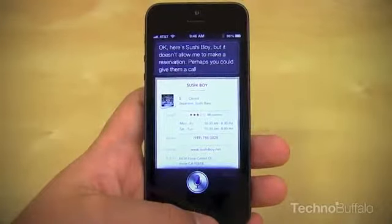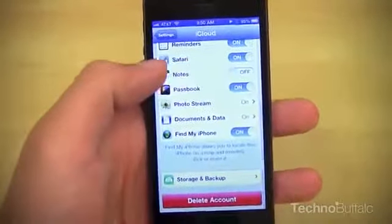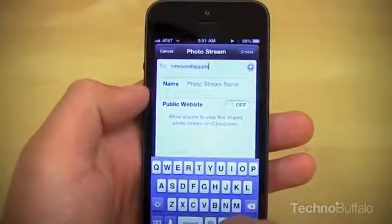Apple's ecosystem just works. If you use a Mac or you want to do syncing with iCloud, including backups, everything just works really well. And shared photo streaming is also a very nice feature.